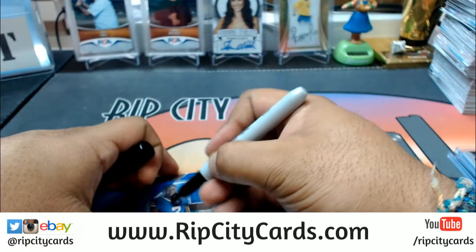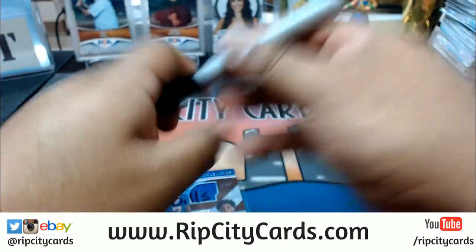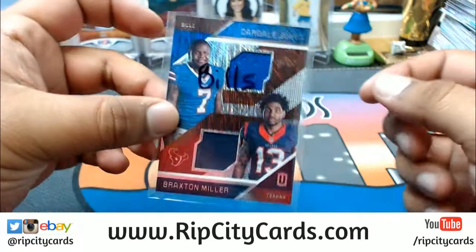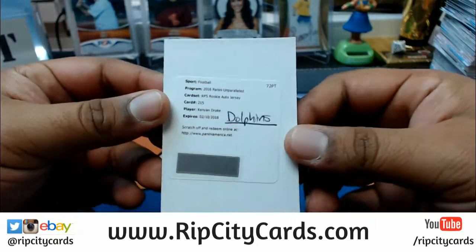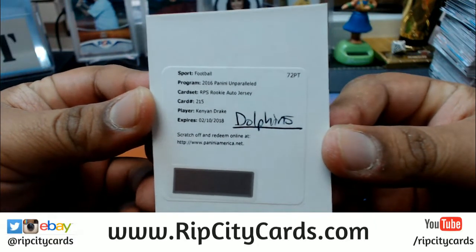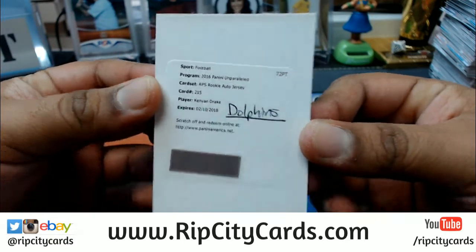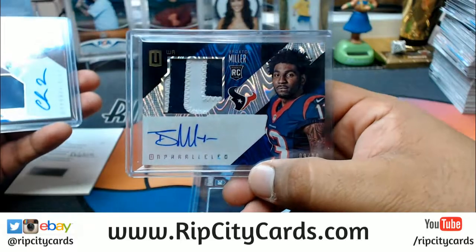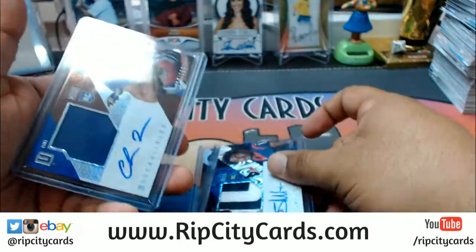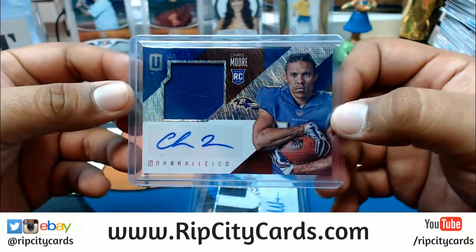Getting a little hit at least, as I write all over your card. Boom. And now let's recap it. Autos only. You know how we do. So, RPA rookie auto jersey for Kenyon Drake, that goes to the Dolphins. Jordan Howard, Bears. Braxton Miller, Texans. And Chris Moore, Ravens.